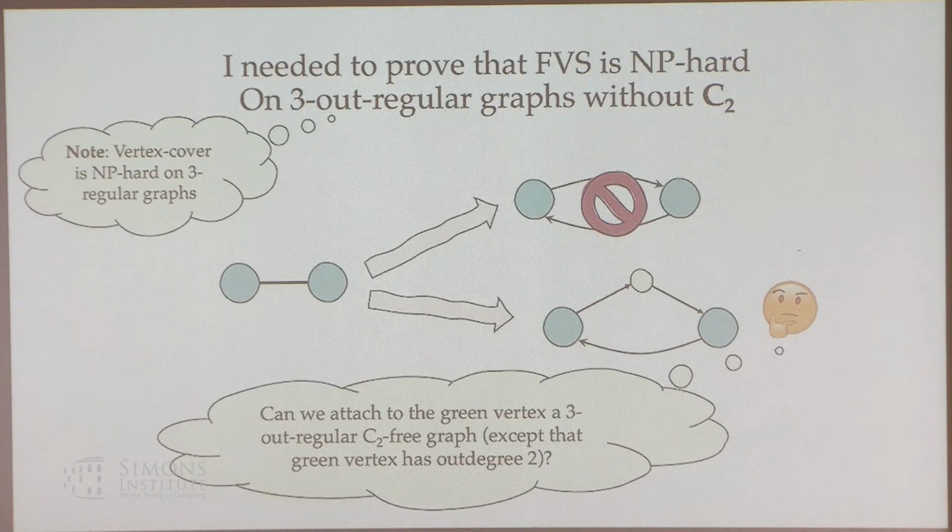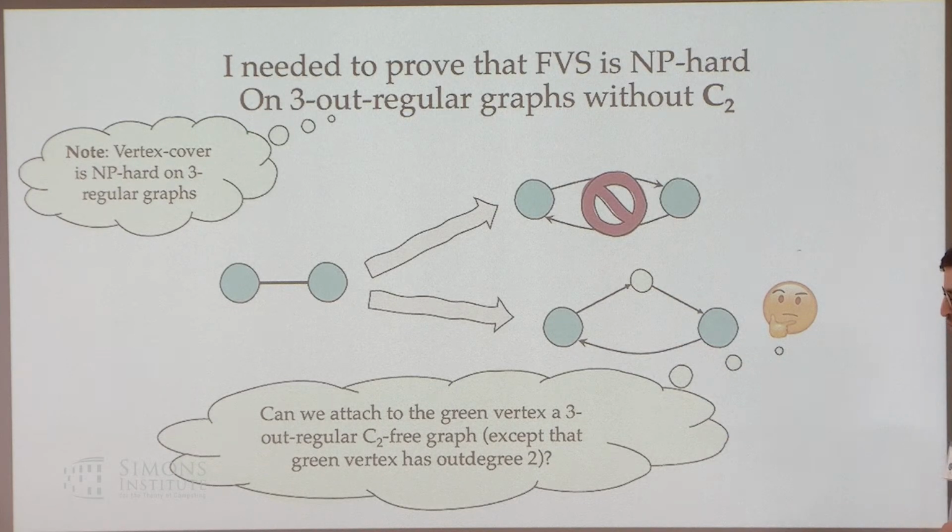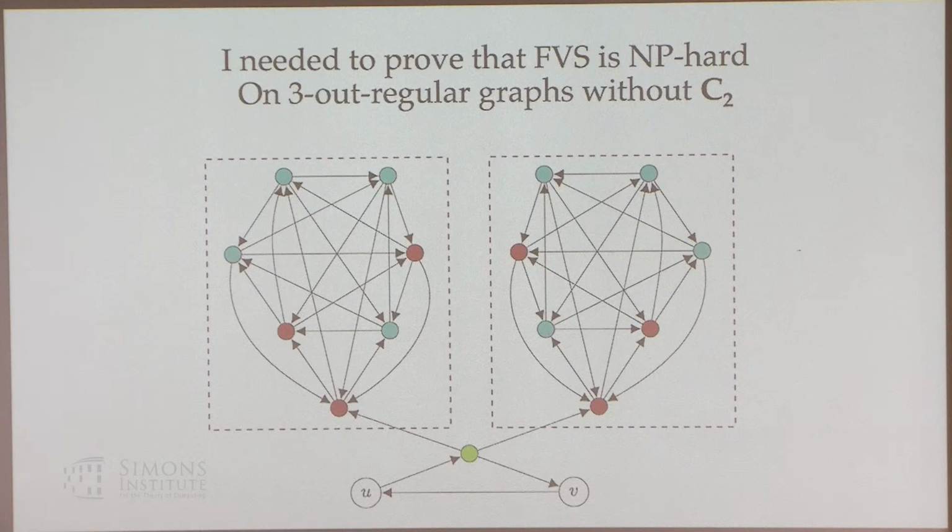So the question I was facing then is, can I attach to the green vertex a 3-out-regular C2-free graph where I know about its directed cycles? And obviously, in that graph, the green vertex should have out-degree 2 instead of 3 because I'm already counting 1 here. And the answer is yes. I just encoded that as a SAT problem, and it gave me the solution. And it's this. This is the smallest example with the properties I desired.